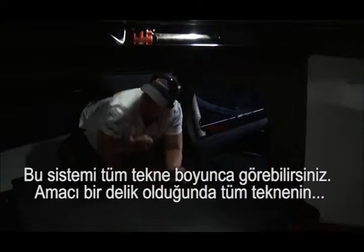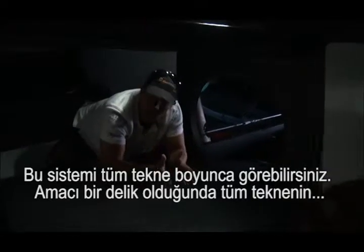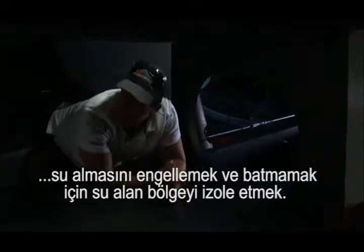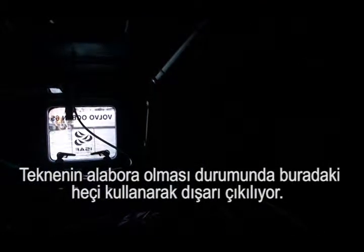So the whole idea, and you'll see that in every step forward as you go through the boat, is if you had a hole in the front or a hole in the back, you can kind of isolate that issue and not let the water get into the whole boat. That's how you would sink, right? So in the event that you were to flip over, that's how you get out, climb out.